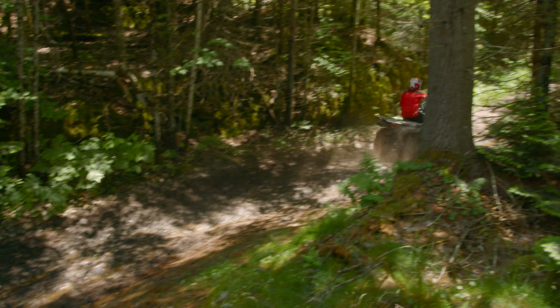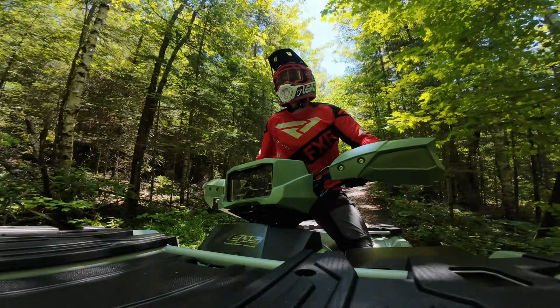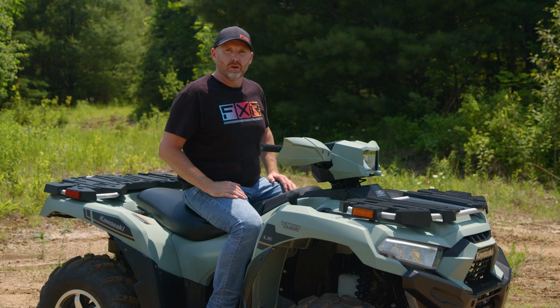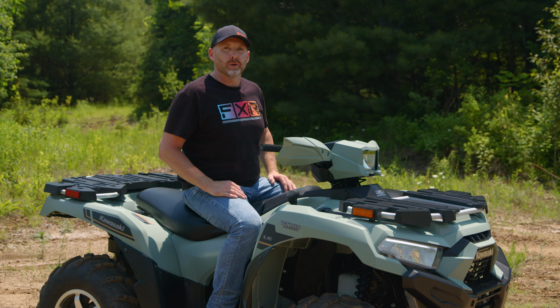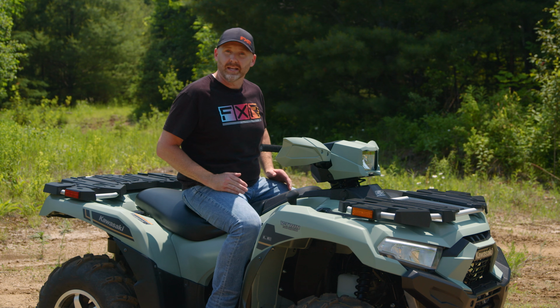Seat height is 35.2 inches, which is about an inch lower than the King Quad and Grizzly, and transitioning from sitting to standing is near effortless. I immediately felt comfortable in the saddle. Ergonomics are near perfect for my size, and the seat is comfortable and actually not too wide considering there's a V-twin housed under it.